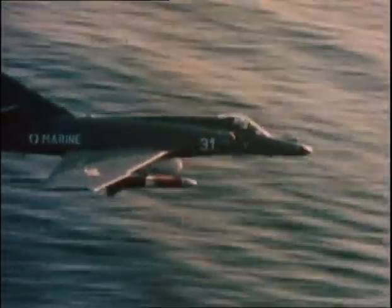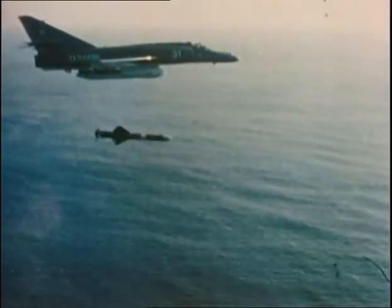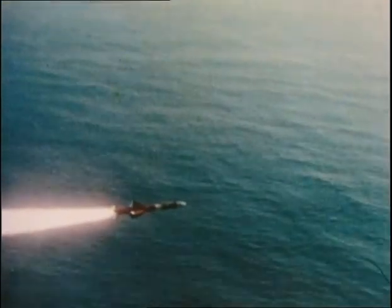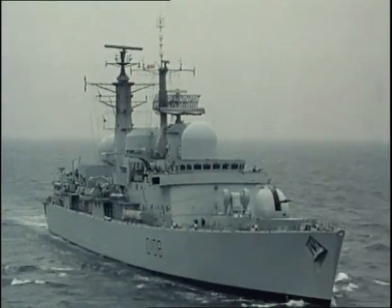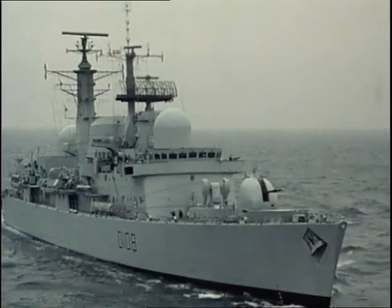But on the 4th of May, two Super Étendard aircraft from the mainland flew low towards the task force. They were armed with Exocet air-to-surface missiles, which they launched at a point 30 miles from the British ships. The ship-borne radars detected some activity, but the operators could not decide whether a missile attack was imminent.